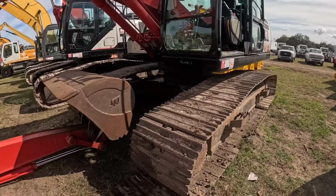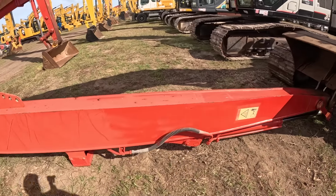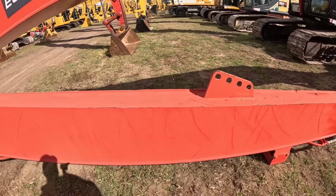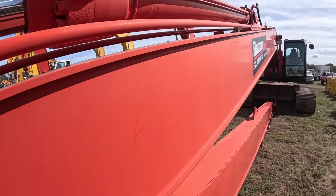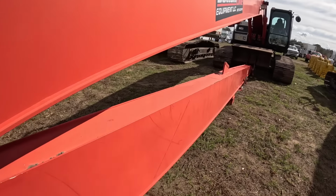Right at this 250, the longer reach. Something you want to look for on these things is the booms. Make sure they're not cracked or been welded on. This one looks pretty clean.